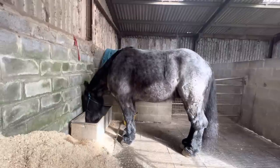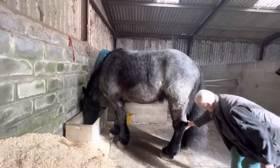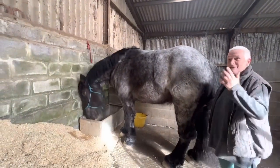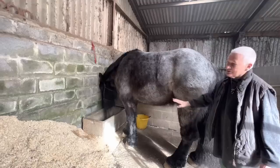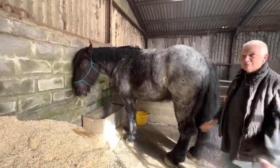Any particular problem? Are his hocks all right there? Are they swollen? No, that's just a dodgy clipping job. And he's a really good horse. But his feet. He's had an abscess in one of the backs and he's had an abscess in one of the fronts. So, he's had enough now. And he said, anymore, I don't want poulticing.